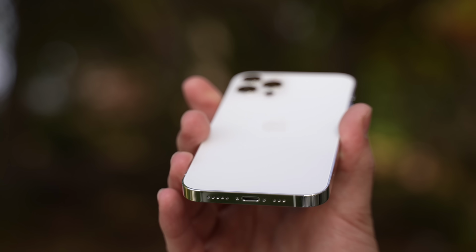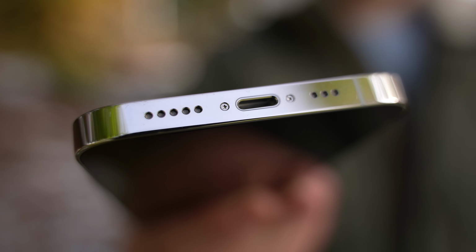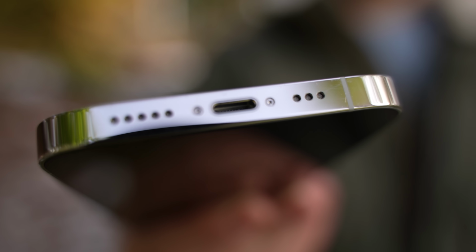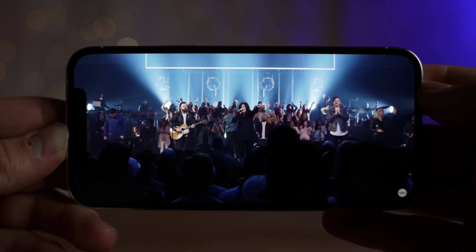And on top of that, Apple has improved the speakers, being louder and sounding better than the ones on the iPhone 11 Pro, which were already a massive improvement compared to older iPhones. So this really helps it feel like you have a totally different phone.